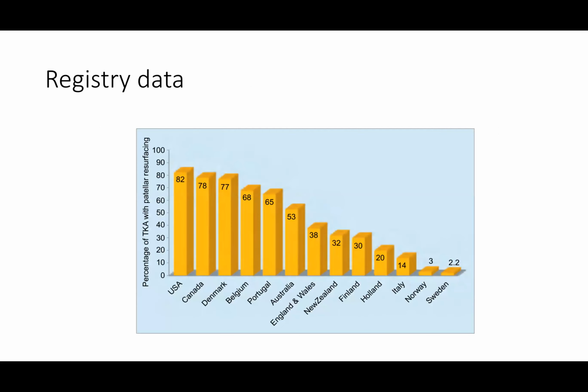Some registry data. For the past 10 years, on collecting the registry data from various countries, it has been shown that the highest percentage of TKA with patellar resurfacing has been done in countries like USA, Canada, Denmark, and Belgium, with 80 to 70%, with the lowest being in Italy, Norway, and Sweden.